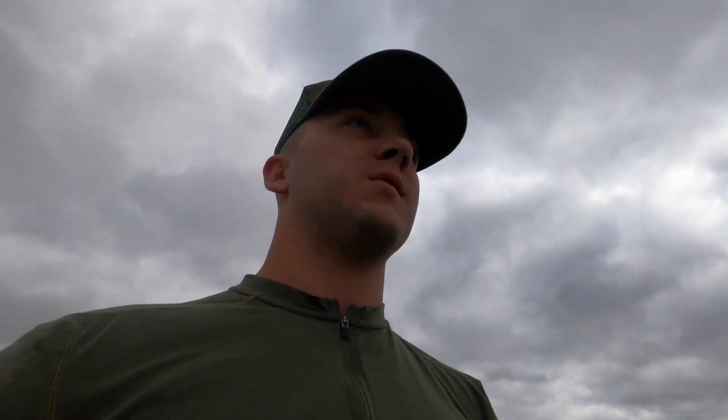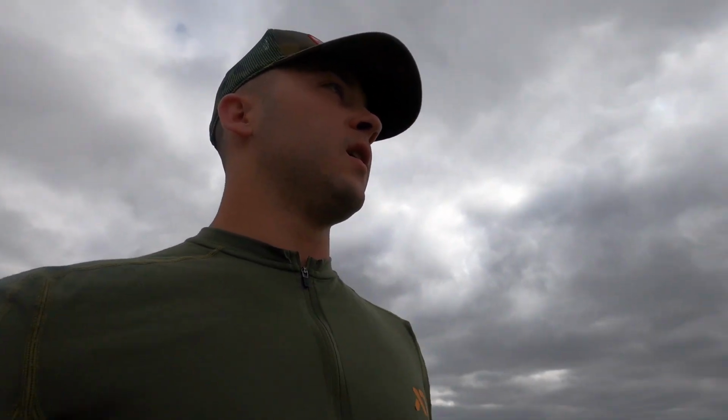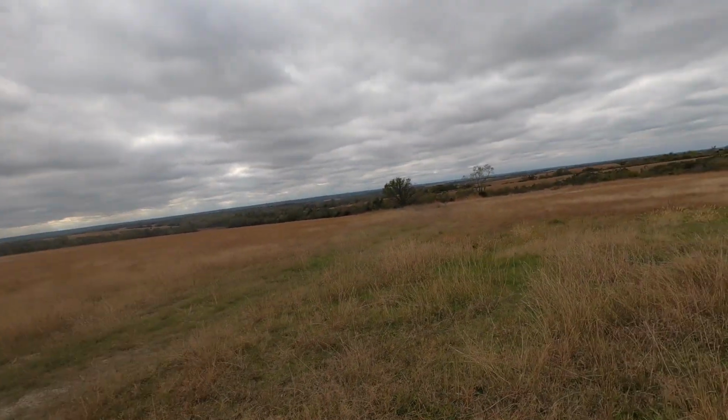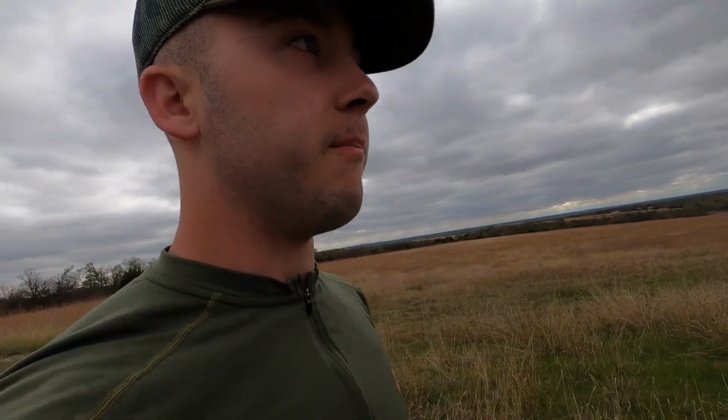At the permission property. This place is like 450 acres, and it is mostly open. As you can see, there's a pond down in here. There's ponds all throughout this place, but most of it is super open with little creeks going between the ponds. They're really steep ravines, like 50 to 75 foot drops, crazy steep, and there's some timber in them, but it's just weird because they're so steep.